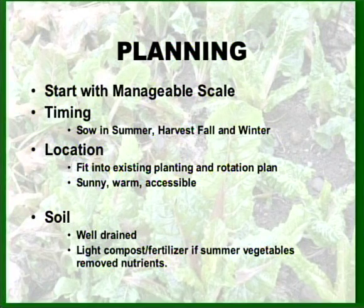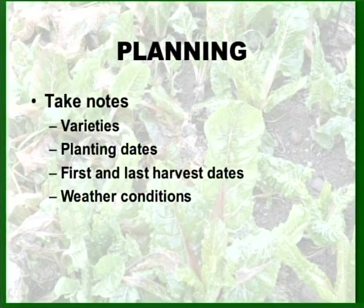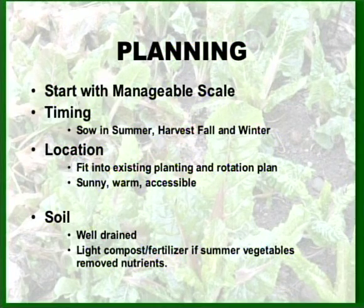Keep in mind that weather conditions and microclimates vary, so you might want to plan a couple of planting dates 7 to 10 days apart. A simple plan would be to plant winter vegetables in a spot where you have already harvested a spring or early summer crop, but remember to rotate the vegetable family.